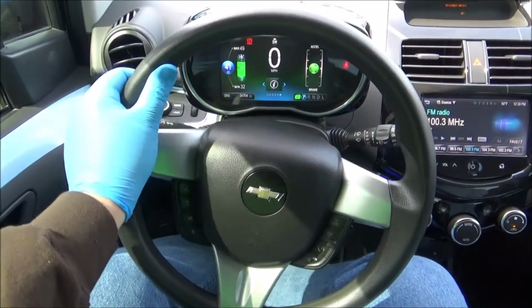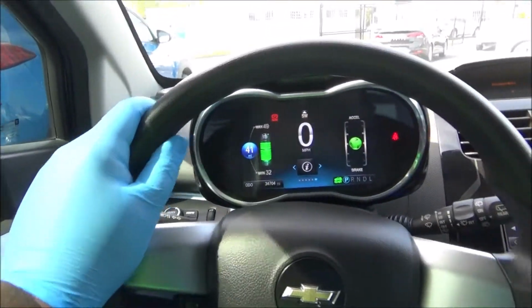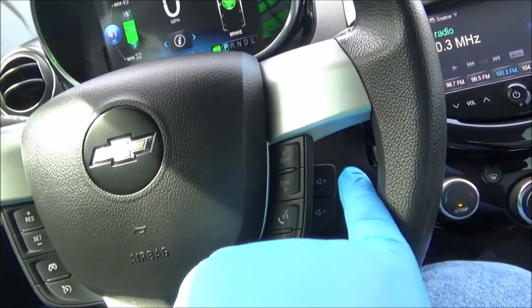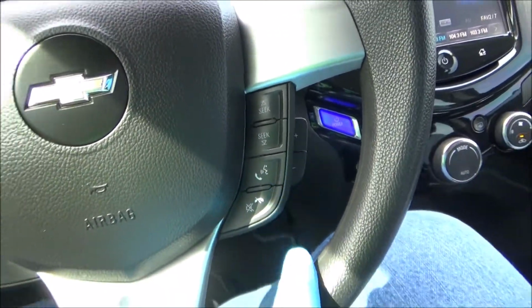It has a 3-spoke design, multifunctional steering wheel, sport grips at 10 and 2. As for controls, on this side you got your cruise control, and on this side you got your radio controls, along with your hands-free phone and voice commands.